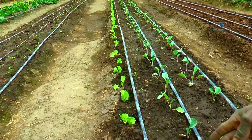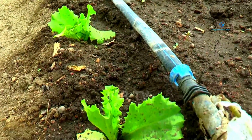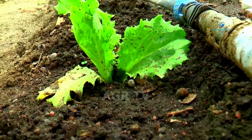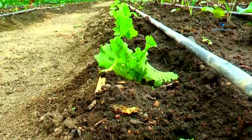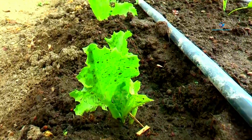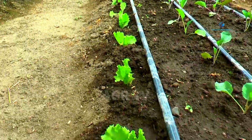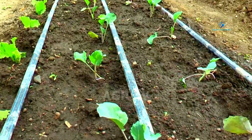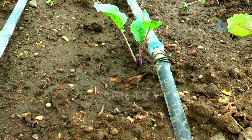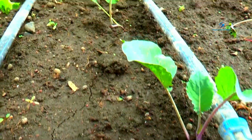In this phase here, you can see this is the lettuce. It's now 3 days. I planted it at the same time when I planted beetroot. And this is the kales. This is the kales. They are 2 to 3 days old, yeah, the same day. I planted the same day.